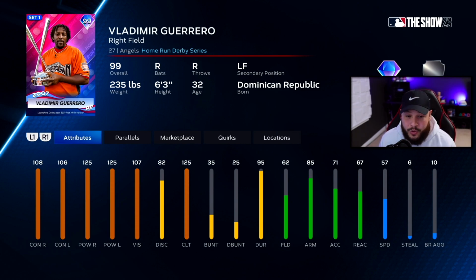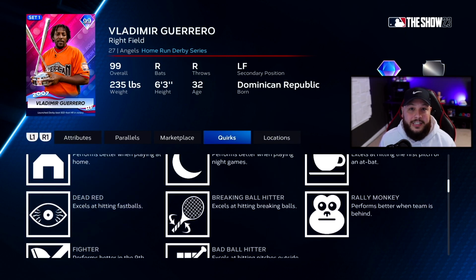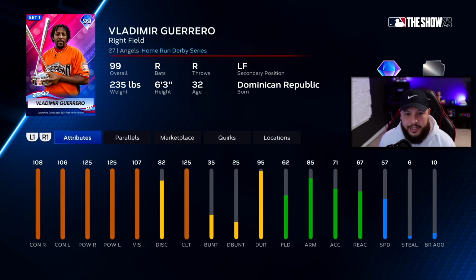This card is unreal. Again, the power, the clutch, and the quirks. He has it all. Vlad is going to be hitting a lot of moonshots.